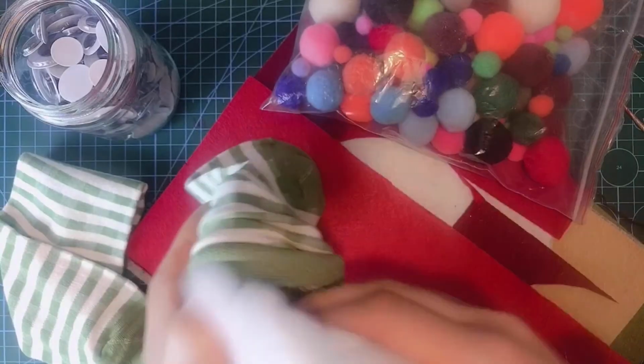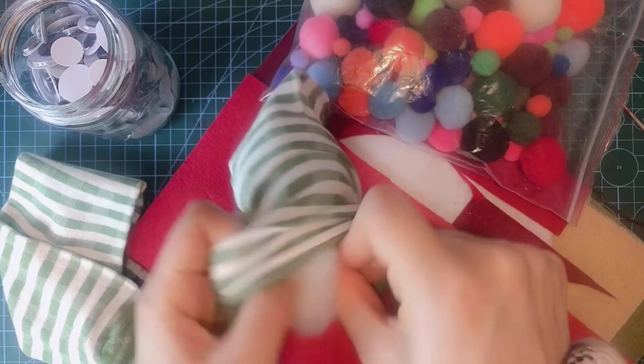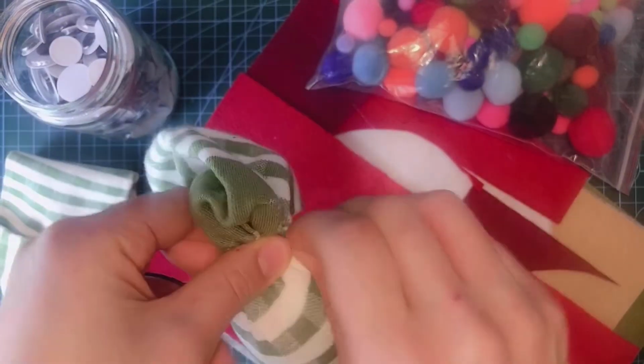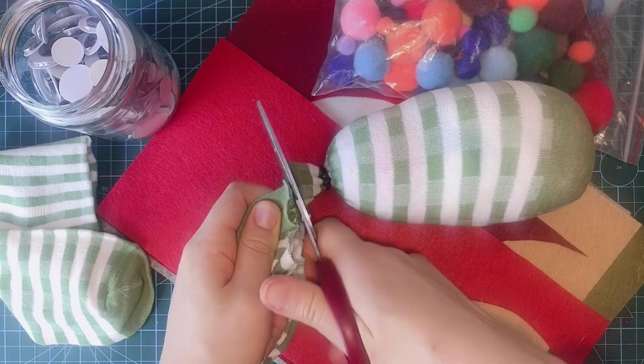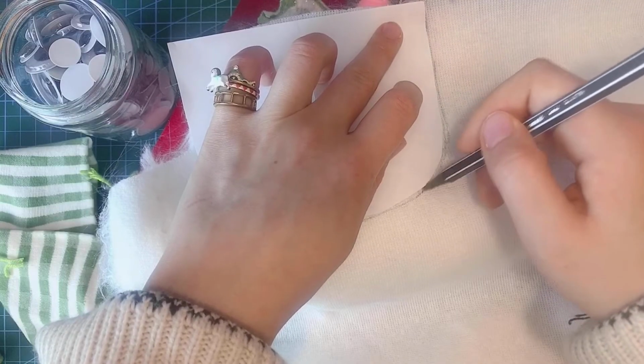Let me show you how I made my little gnome. Use any leftover socks that you might have. Maybe if you lost one, you can just use the other one and just make use of whatever you have lying around at home. Then put in some of the stuffing that I showed you before. Then make sure that your sock is closed tightly. Use your scissors to cut off the part of the socks that you don't need, and your body is ready to go. Now the next step is to cut out the Christmas beard.